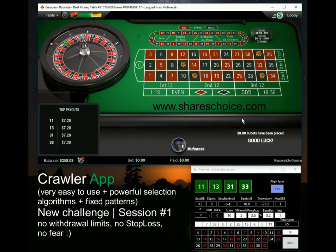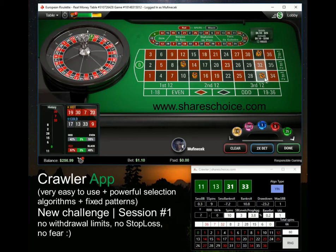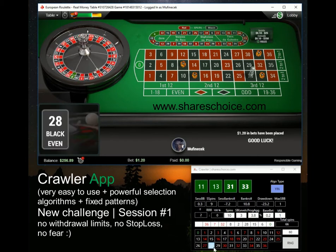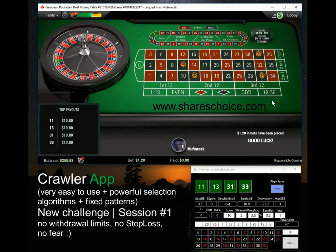So let's see. We still have a lot of spins to go. Now we should increase the base bet. So let's do it and see whether now we can hit. So we pass first level of progression, then continue to the next one.